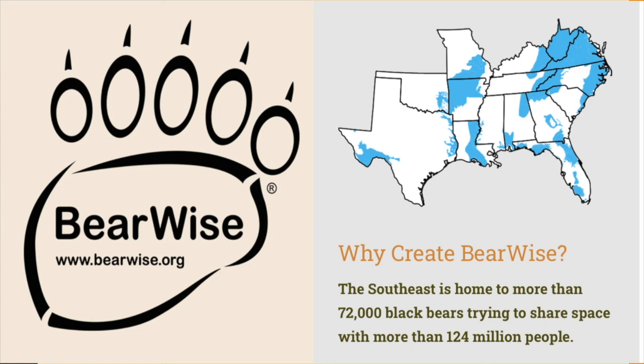You can see the map there, trying to share a space with more than 124 million people. So you can just imagine all those different dilemmas we just looked at, different feelings from people, how they want bears, but they also don't want them too close, and how that can be a really hard balance. So Bearwise helps people live responsibly with bears.